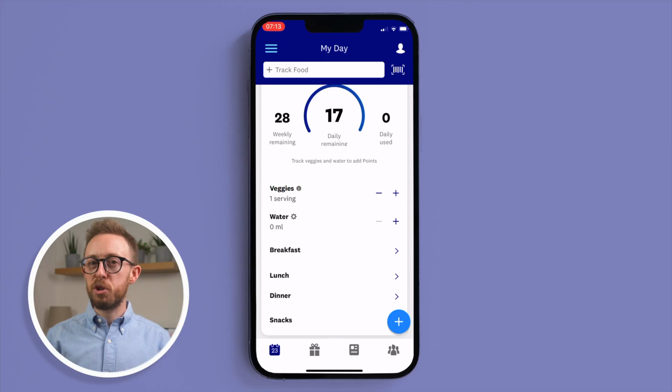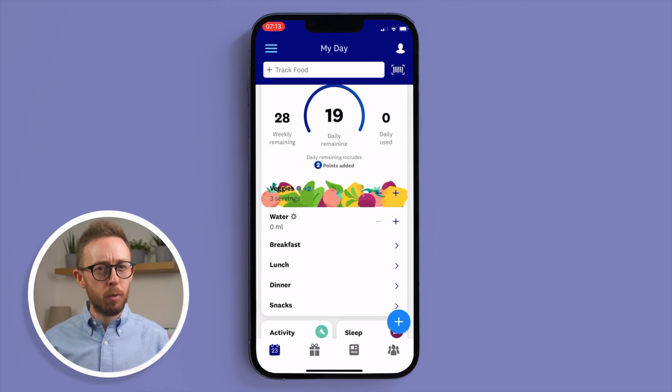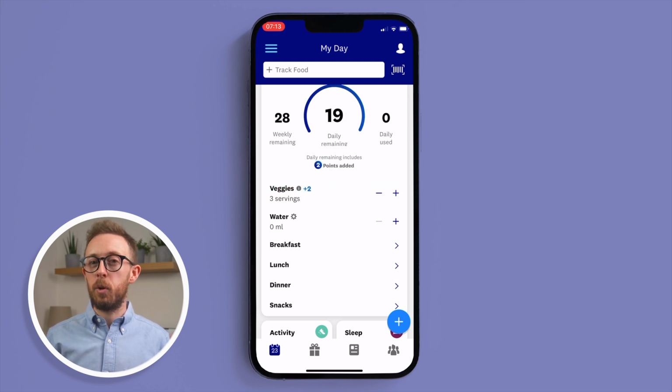A more recent change to the point system is the inclusion of personal 0-point foods. Yes, I can eat some foods as much as I want and still be on plan. I can also acquire more points from reaching goals. For example, drinking 7 glasses of water adds a point, and adding 1 portion of veggies adds another point.